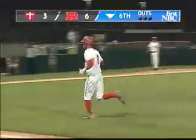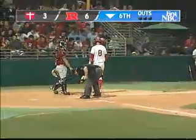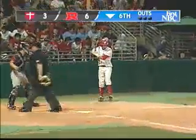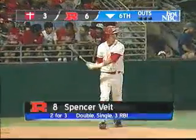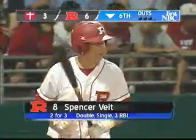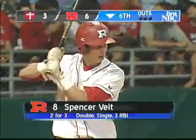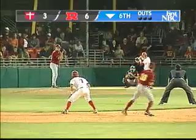So let's see. Gave him a swing. Do you switch off now, or do you just let him swing away? I think he's going to let him swing it. I think he's been looking very solid at the plate tonight. Spencer Veit, 2 for 3. There you see double, single, 3 RBI. I think he's going to be able to swing it right here in this at-bat. 0-1 the count.